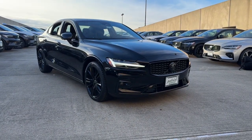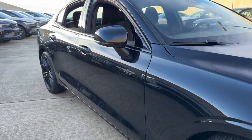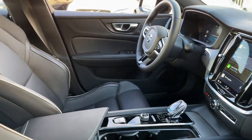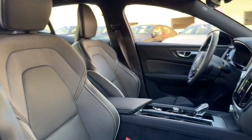Look no further than the 2024 Volvo S60. This athletic S60 delivers engaging performance and peace of mind wrapped in stunning contemporary style. Make the most of every journey in this gracefully sophisticated compact luxury sedan.